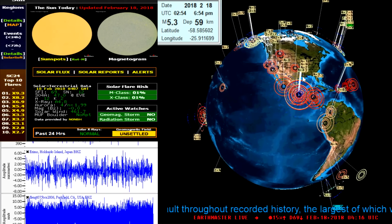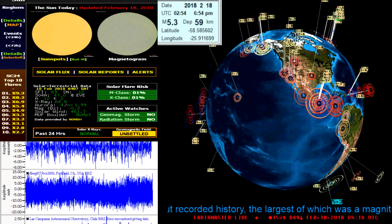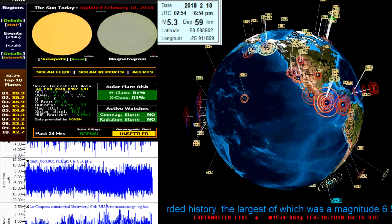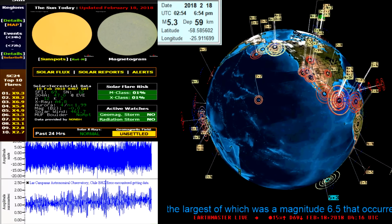I know it's dark up there, but you can still see somewhat of the terrain that's up there at the Old Faithful region.